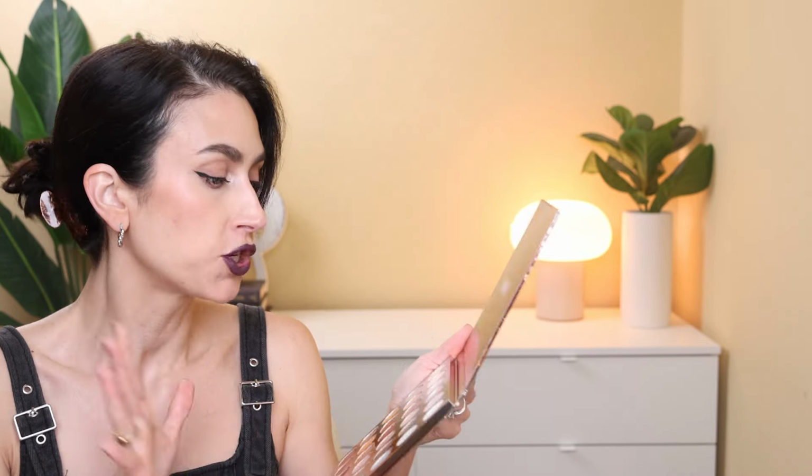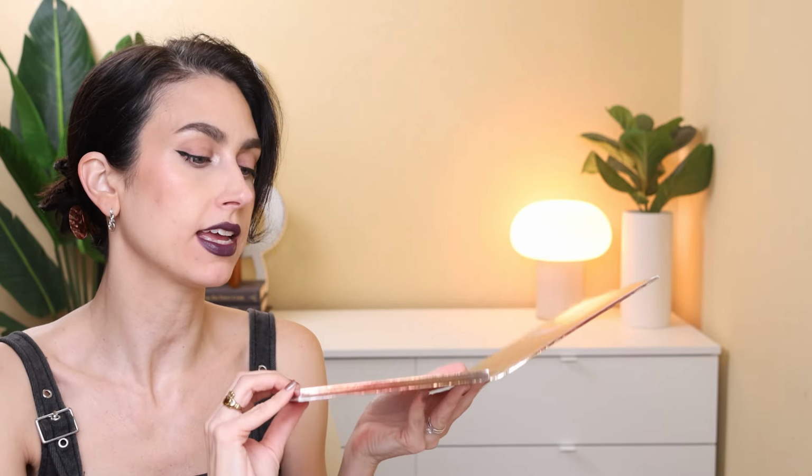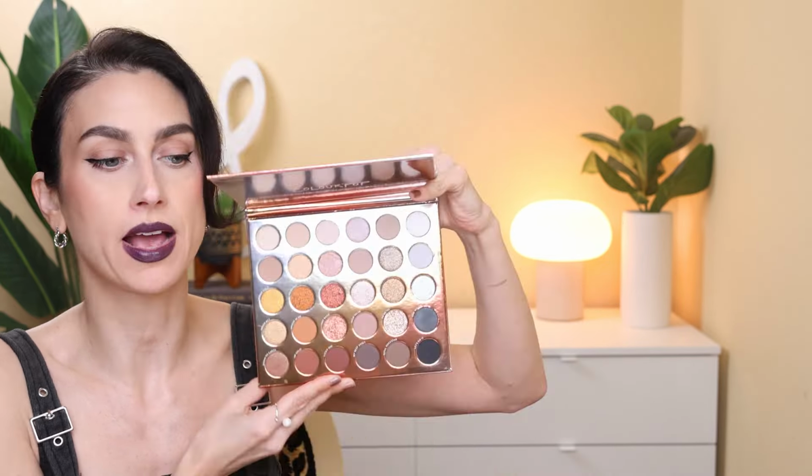I'm so excited. Just by looking at this, I can definitely tell it's like a lot of their other mega palettes where there are several different shimmer formulas in here. I can see that there are some standard metallics. There are some that are a little shinier. There's a couple of those glitter hybrid shadows.